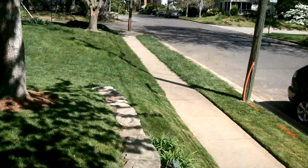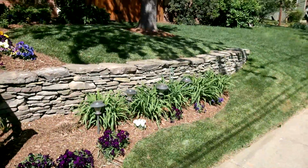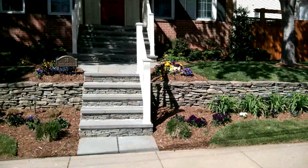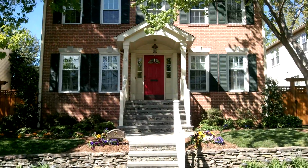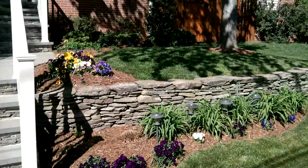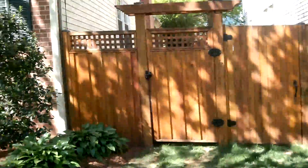And let me get a shot of this front, which is really attractive from the street. That's just a beautiful front yard. Thank you so much. One last thing, we want to go to the side here again.